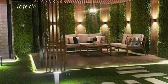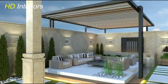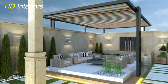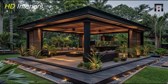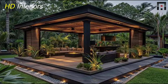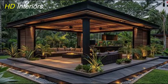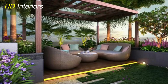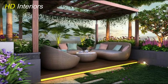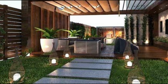First up, the modern minimalist patio, which emphasizes clean lines and simplicity. This design uses neutral colors and minimal furniture to create an open, airy space. Key features include sleek concrete or stone pavers, metal and glass furniture, and simple planters with succulents or ornamental grasses. A streamlined metal table, a few chairs, and a fire pit serve as functional and stylish focal points.